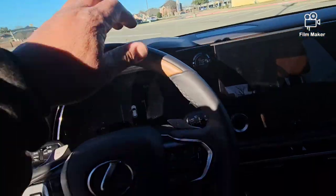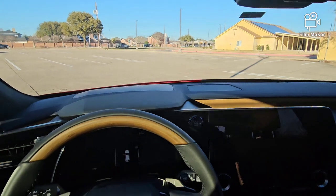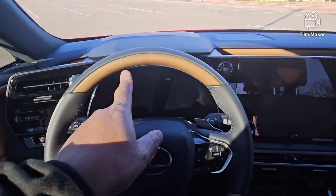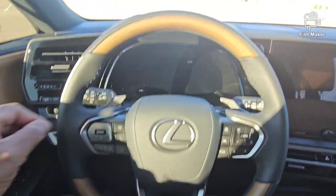One of the things about this vehicle is, like I said, I'm 6'2" and I'm a big guy too, over 300 pounds. So very, very comfortable here. Like I said, it does have the wood and leather steering wheel in here. Looks kind of like bamboo wood.